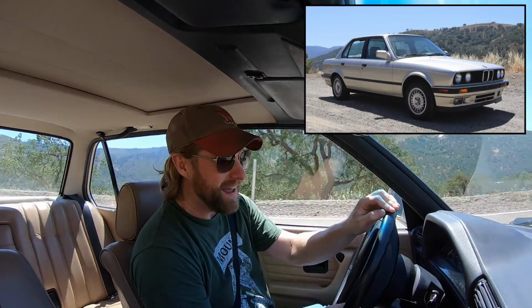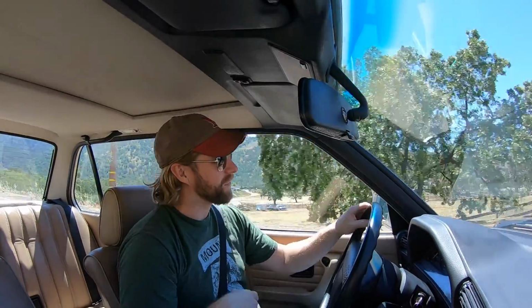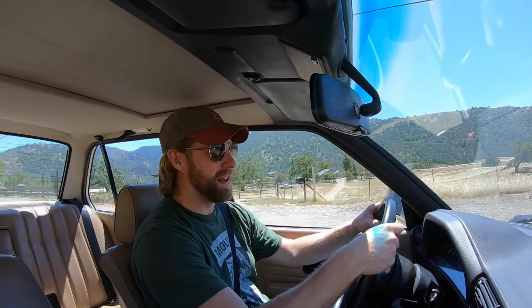Today we're experiencing a 1990 BMW 325i. The E30 series of BMW 3 Series, usually thought of as one of the best examples of the run. The E30 was pretty famous because it was the first series that included an M3, so it brought the M3 to the world. The rest is history, right? Before that, there was an E21. That was the first one, so technically we're in the second generation 3 Series from BMW.